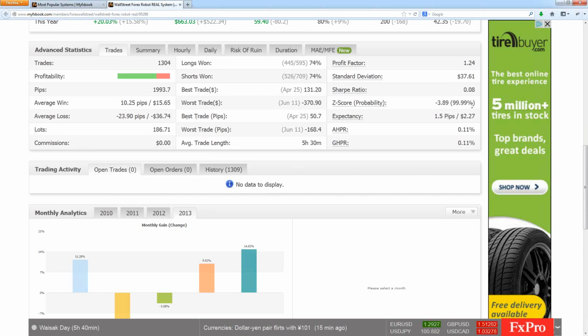So anyways, we looked at one here. Let's now do some comparisons. Let's show you the difference between a good robot and bad using just these few things we've talked about.